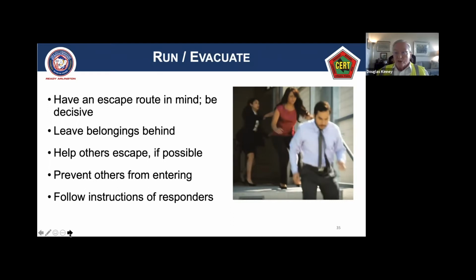Don't run around corners as you're leaving. Look first around the corner, otherwise you can be leading everyone into danger rather than out of it. And when you get out, exit with your hands empty and raised. They don't know who you are, the police, as you leave. Keep running till you're clear of the danger, clear of the building, or until you're told to stop. And when you encounter first responders, continue to keep your hands raised and empty. Their protocol, of course, is to corral everyone and then identify everyone under watch. Don't take it personally.